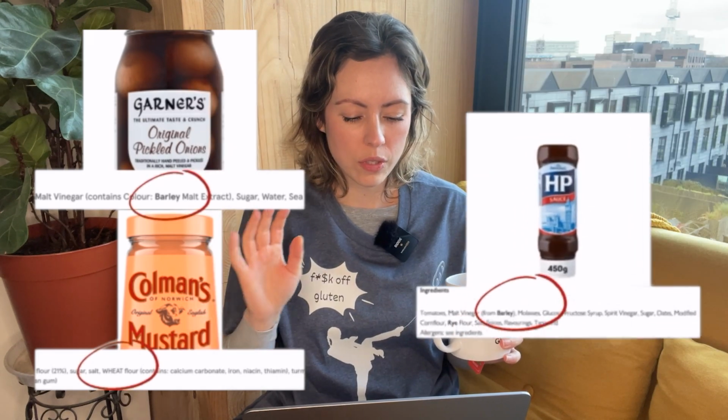If you can think of any other examples in the comments, let us know. But we're going to move on to the cupboard section. We're going to start with chutneys and other condiments. So that's pickles, mustard, brown sauce, those sorts of things.